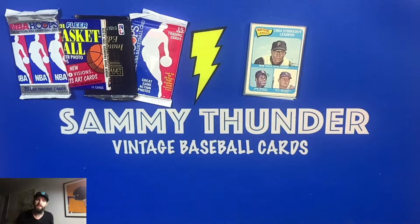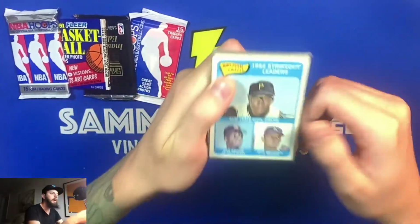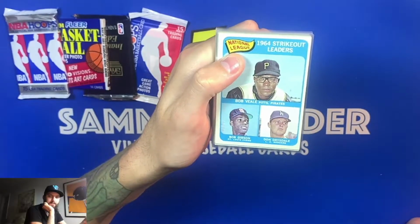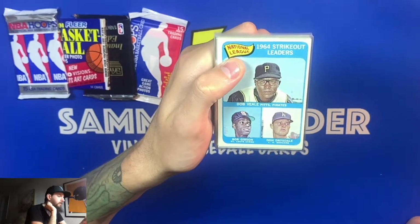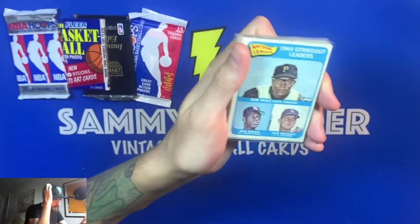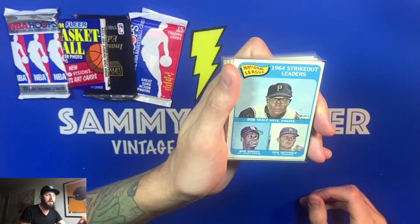So let's go ahead and take a look at this stack now that we are ready to go. As you can see here, a lot of these I already have, but I'd like to have duplicates if need be. It's always good to have copies, and you can always sell the other one if need be. I always like to at least have two of the same card.